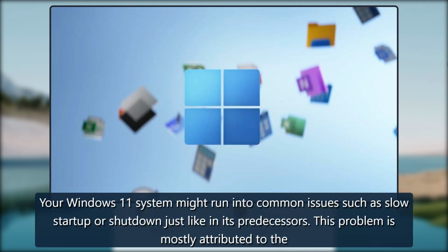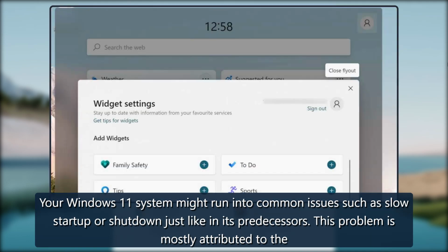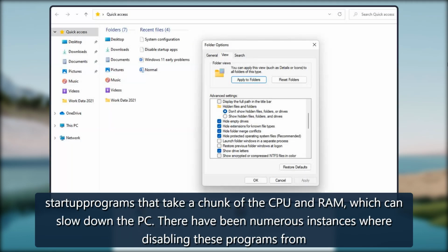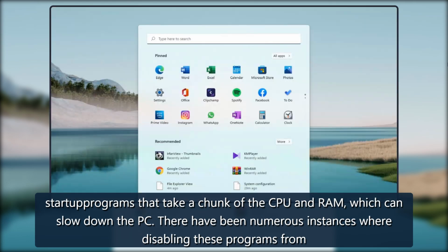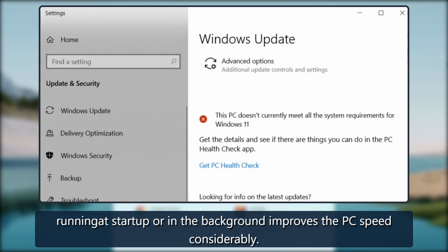Startup and shutdown too slow. Your Windows 11 system might run into common issues such as slow startup or shutdown, just like its predecessors. This problem is mostly attributed to the startup programs that take a chunk of the CPU and RAM, which can slow down the PC. There have been numerous instances where disabling these programs from running at startup or in the background improves the PC speed considerably.